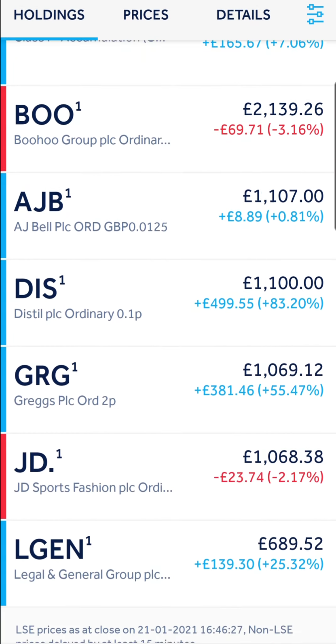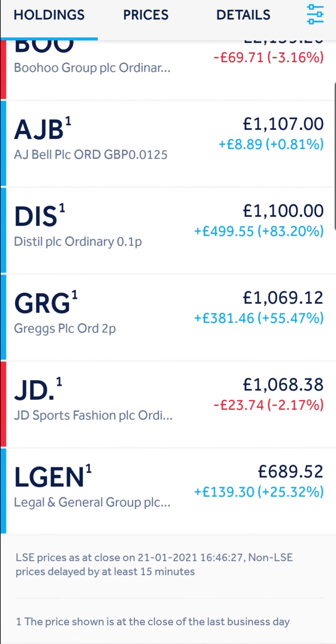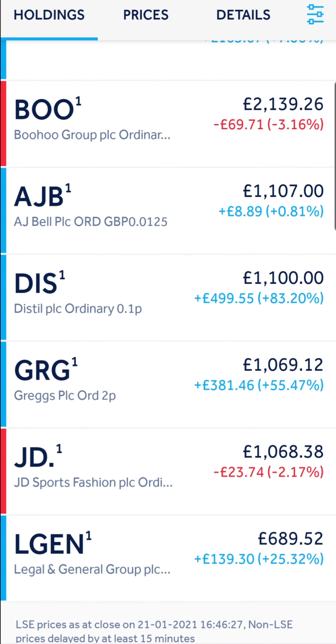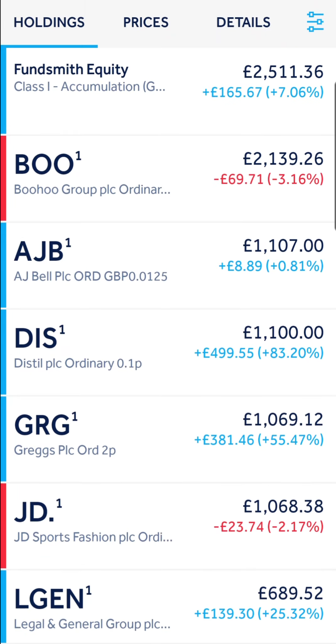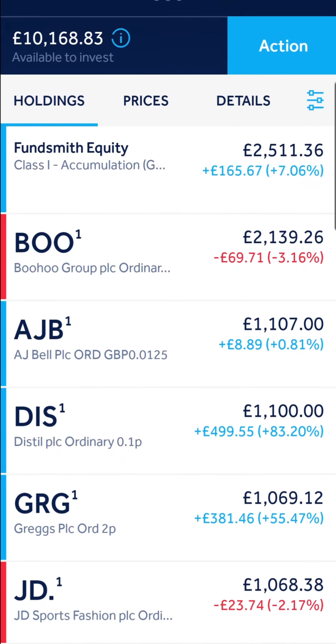And that's basically it for the portfolio this week. I've still got like 10 grand of cash in there. I've increased my position in Boohoo. I just thought of it as a buying opportunity. I thought the company's not changed, it's cheaper. I was happy to buy it at £3.50, so why not buy it at £3.27 or whatever I bought it at.